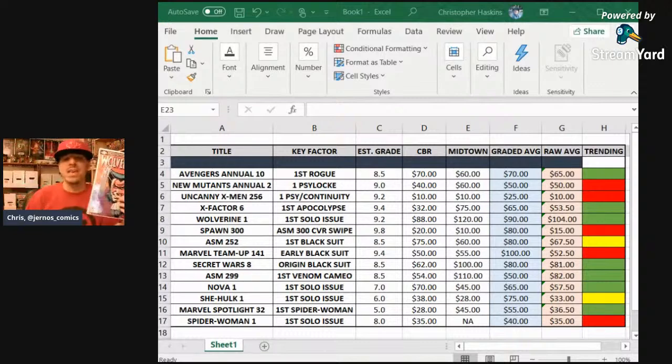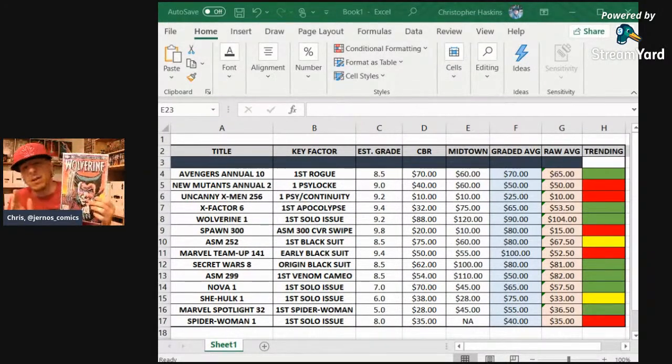This is a book that I think is going to be a very, very important book to have in the long term. And I think it's going to continue to gain value for sure. So I think that is a no-brainer. Without a doubt, that one is being sent in.